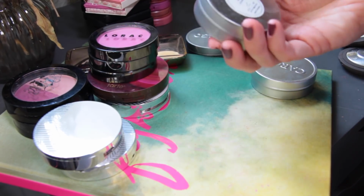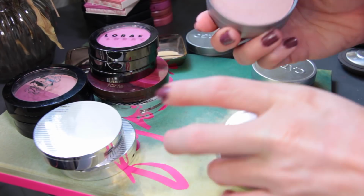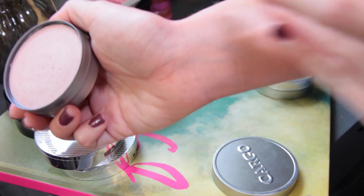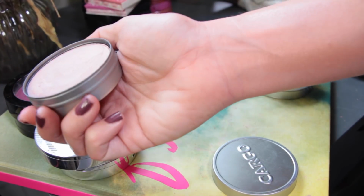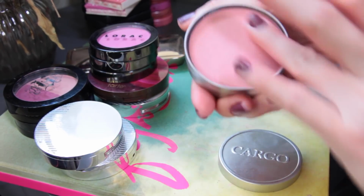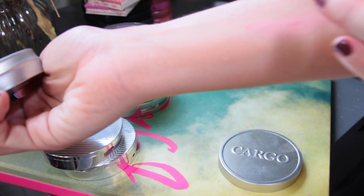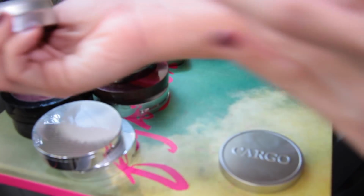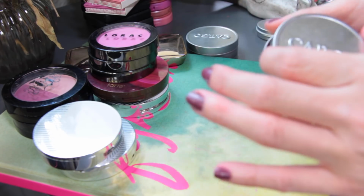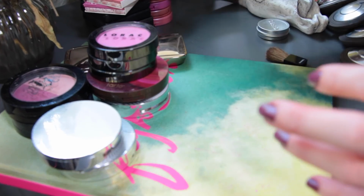I'll keep that. This one is in Louisiana. This one's a little more shimmery. I wonder if this is more of like a highlight. Yeah, look at that. Ooh, I think I'm gonna move this to my highlight drawer because that definitely is more of a highlight. And then this one is Bali, which is a gorgeous pink. Okay, that's really pretty. Yeah, I mean, these are all really gorgeous. Why am I not using these?